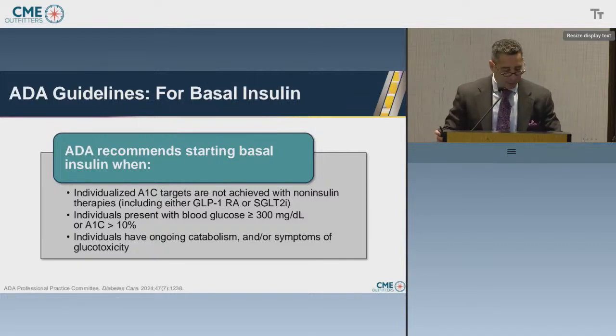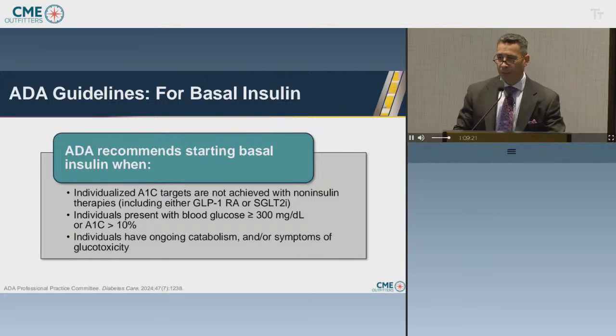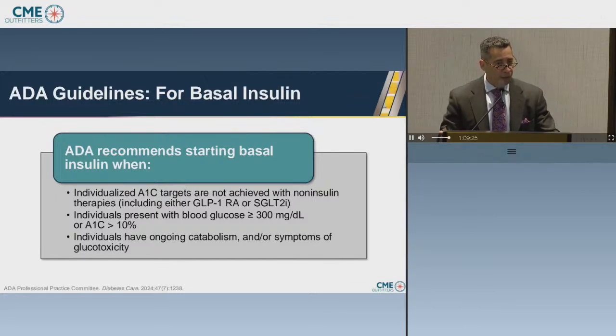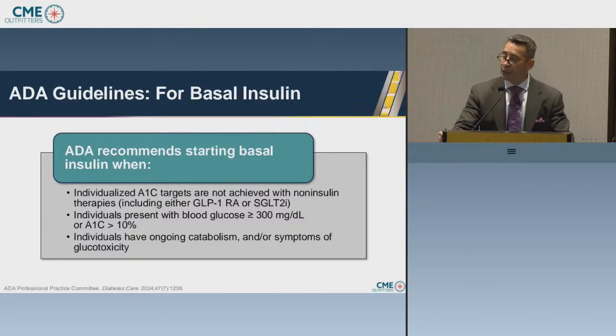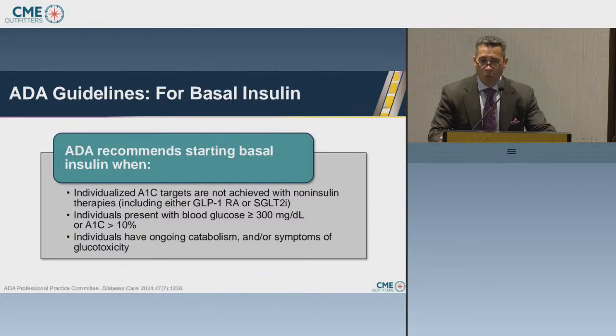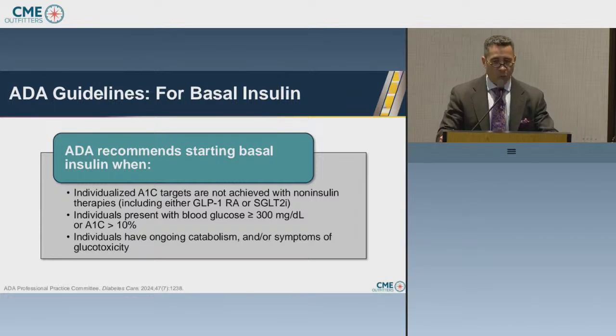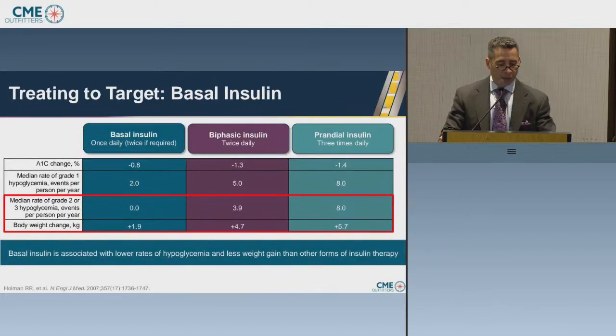So let's talk a little bit about basal insulin here, because who needs basal insulin? So for the most part, if your hemoglobin A1C is not at target and you're on multiple injections or multiple medications, then perhaps the initiation of insulin would be appropriate. When we're looking at the guidance that's provided by the American Diabetes Association, they recommend initiating insulin, particularly if your hemoglobin A1C may be greater than 10%, or if your blood glucose is running consistently above 300. It makes a lot of sense. But even more so if you have evidence of glucotoxicity, which is the polyuria, polydipsia, and the unexplained and unexpected weight loss. So these are real reasons why we should be thinking about insulin a little bit sooner rather than later.